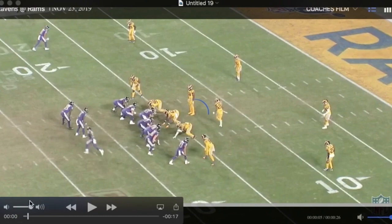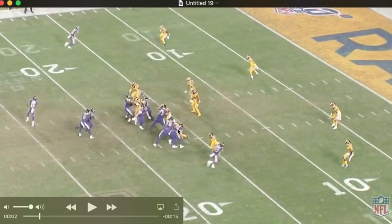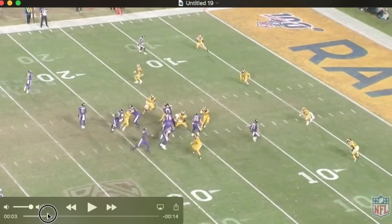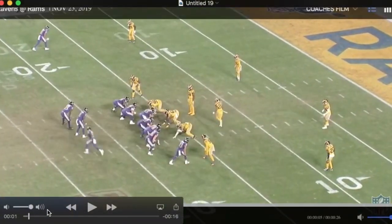I like the effort that he plays with. A lot of times you'll see him spring out of a block when it looks like there's a hole. See him here get comboed by Nick and by Orlando, and he gets turned inside, or so it would seem. Then he gets off Orlando, and watch this effort. Watch this pursuit. Guy's 6'5", 305.